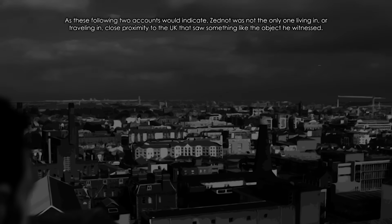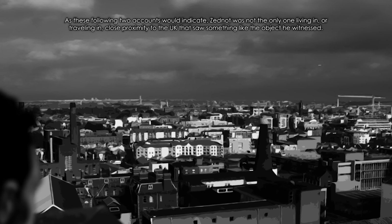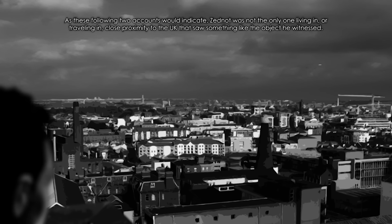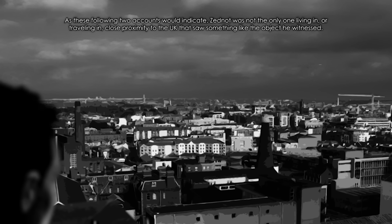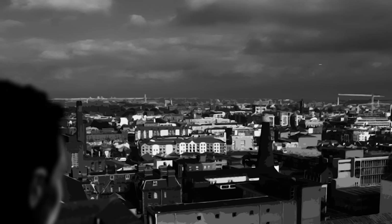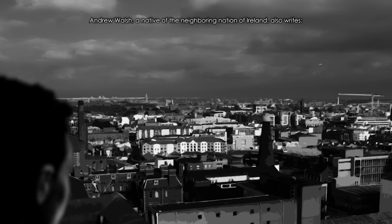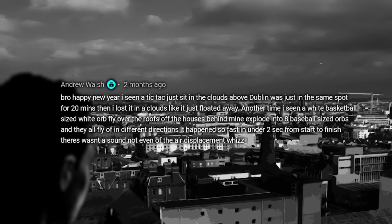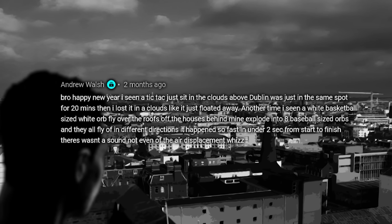As these following 2 accounts would indicate, Z0Z was not the only one living in or traveling in close proximity to the UK that saw something like the object he witnessed. Andrew Walsh, a native of the neighboring nation of Ireland, also writes, "I seen a tic-tac just sit in the clouds above Dublin, was just in the same spot for 20 minutes, then I lost it in a cloud, like it just floated away."